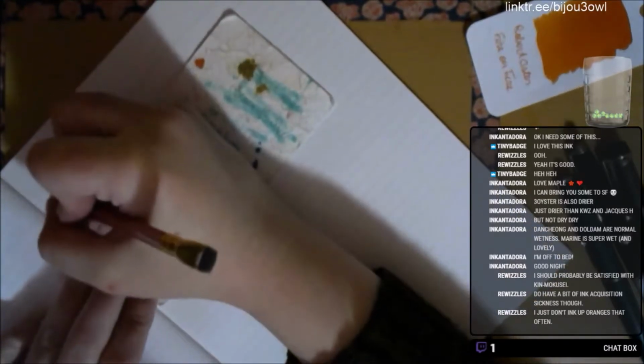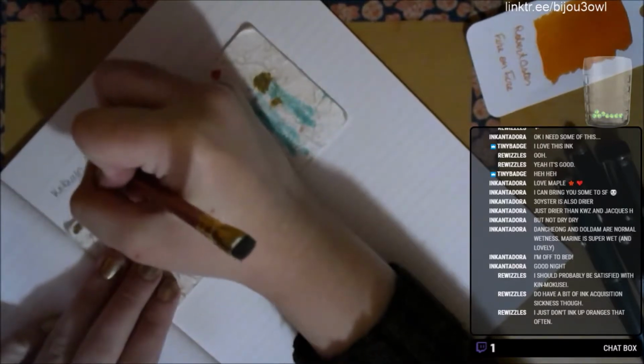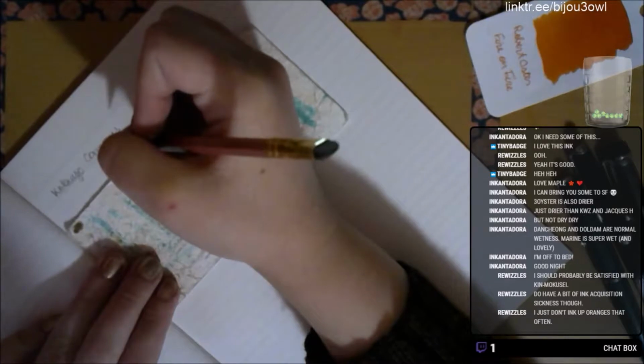Not sure if it's enough for me to buy a bottle of it, because like I said, I have a lot of orange inks already. Bottles of them. But, you know, it did fill a niche. See, I don't ink up oranges that often either, but I have several bottles. I just like orange.